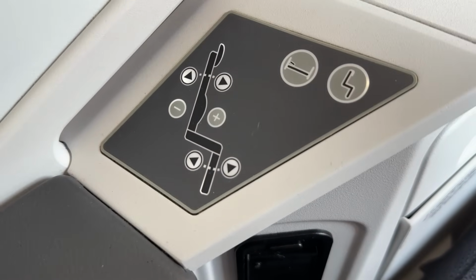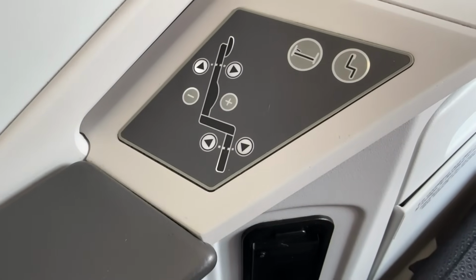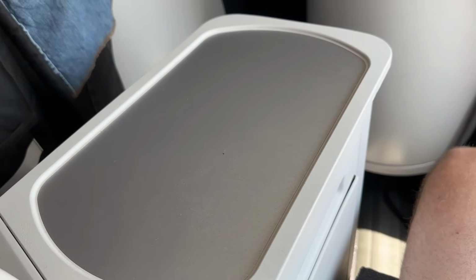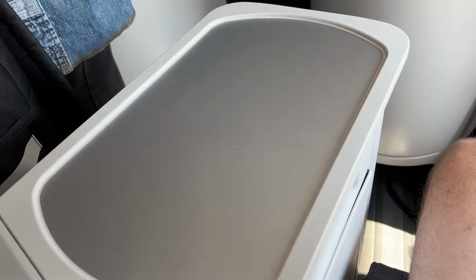Above that is where we find the seat controls, where we can adjust the seat back and leg rest individually, or the presets for fully sitting and fully lying. In front of that is where we find the main countertop, which is shared by both passengers, however there is plenty of space for us to share it for drinks, or to share as a workspace.